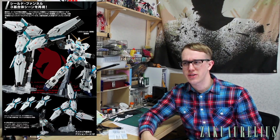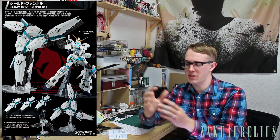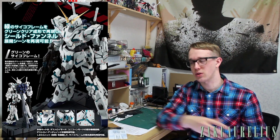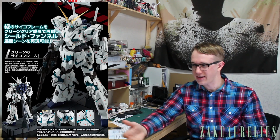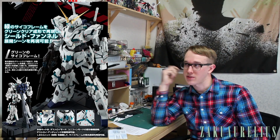I don't know. I wish they would have released this as just a set with maybe just the Psycho Frame runners in green, and then the parts for the shield and the extra Gatling guns and the connection piece as well. So it's just the parts where you can take the normal kit and transform it into this, sort of like the Banshee Norn parts set to make it the Banshee. I wish they would have just done that instead of making a whole kit over $200 for that. But I don't know. Oh well, I'd have to assume I saw in the promotional image.